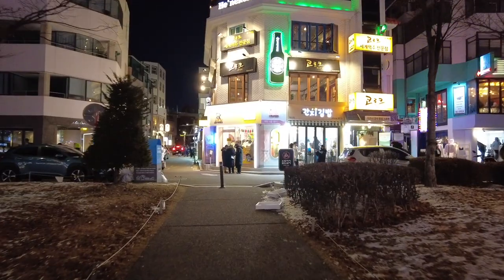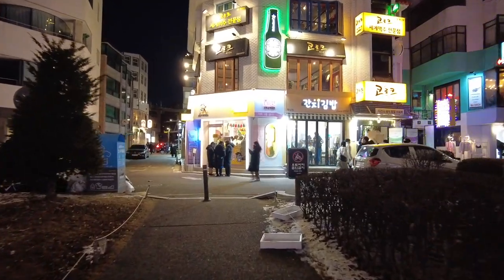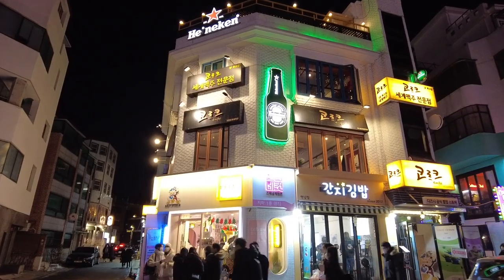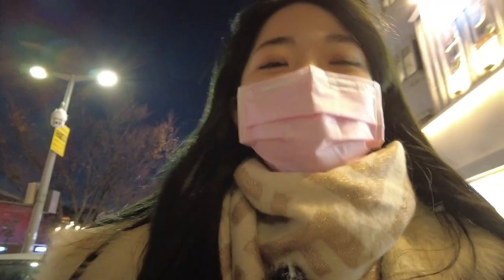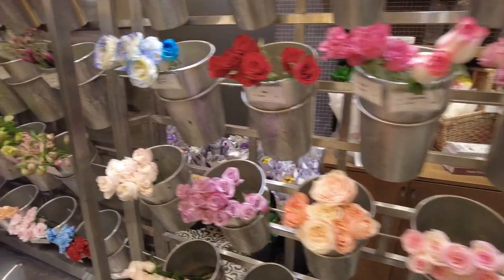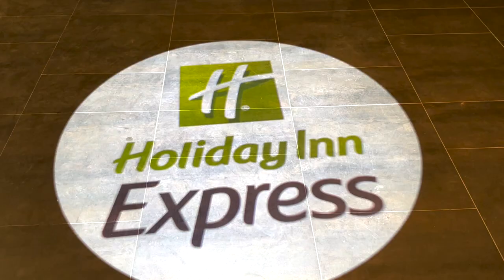And I can really feel the Christmas vibes here, like the real one with the snow. Look at the stores there. Don't you think they look so cute? I don't know how to describe. Because it's too cold and we want to get a waffle. Even their flower stores are so pretty.